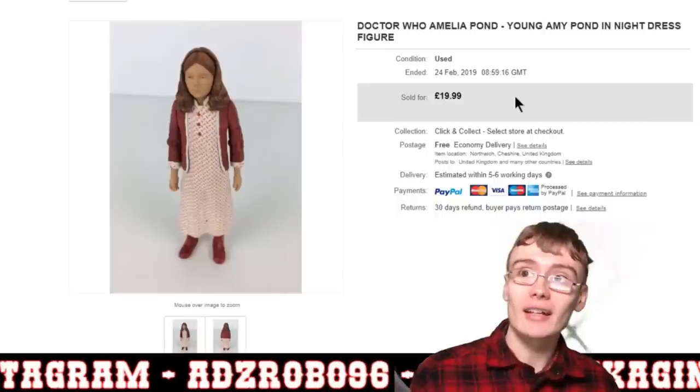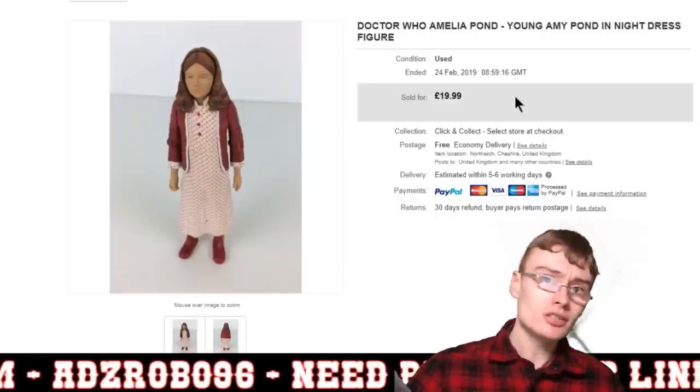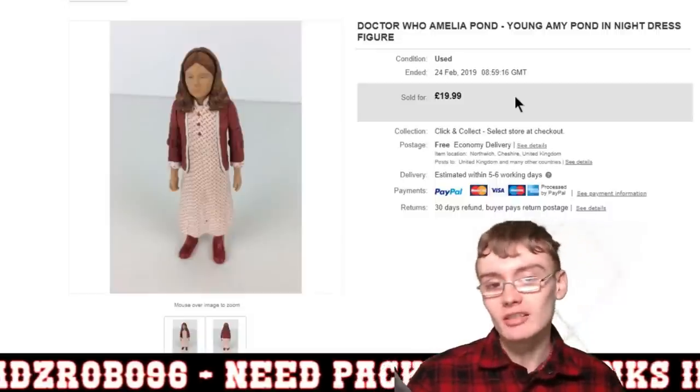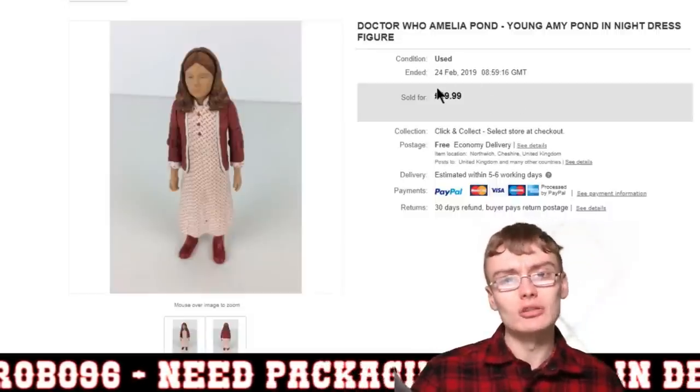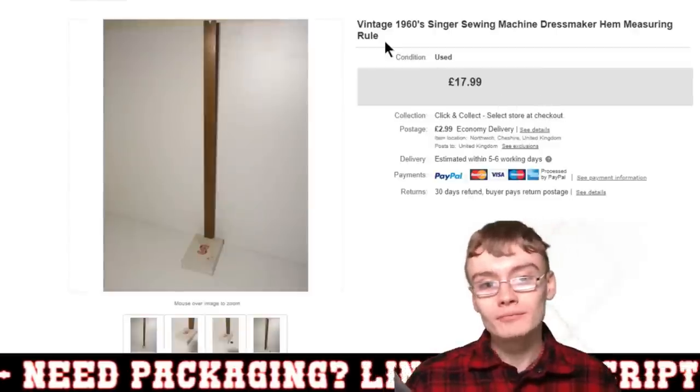This week I've had like 3 or 4 Doctor Who sales. So it's just constantly coming through, and it's really, really nice to get those steady sales. But yeah, £15 for that one. Pretty happy with that one.